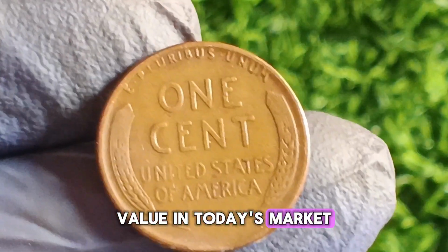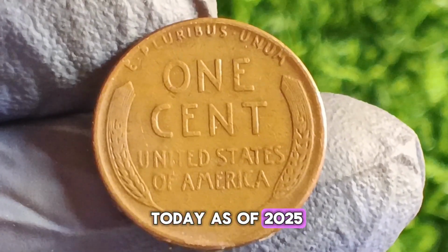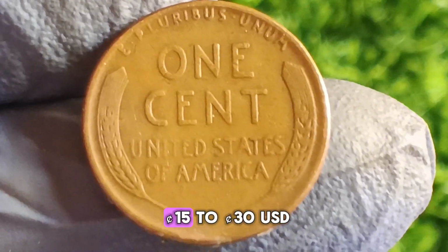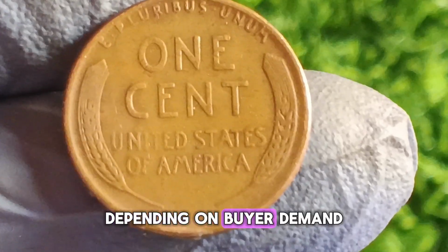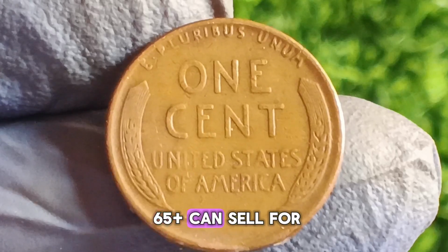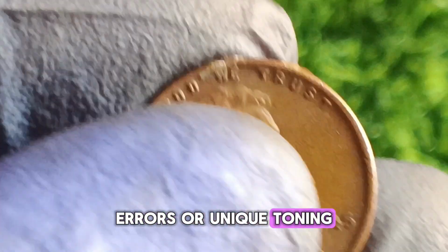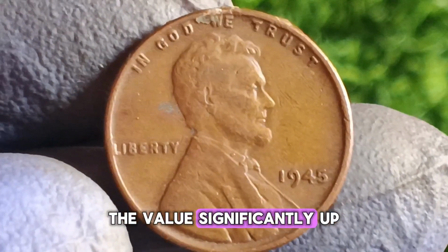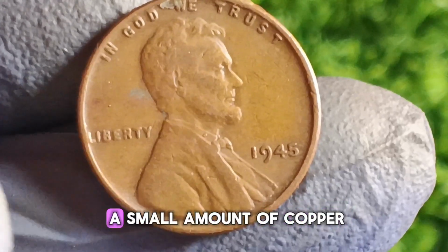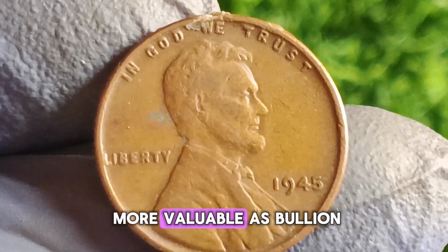Value in today's market. So, what's this penny worth in fine condition today? As of 2025, fine condition, no mint mark, market value is around 15 cents to 30 cents USD, depending on buyer demand and copper price. High-grade specimens, MS65 plus, can sell for $10 to $25 or more. Errors or unique toning may increase the value significantly, up to $100 plus depending on rarity. Remember, this coin contains a small amount of copper. When copper prices surge, bulk copper cents become more valuable as bullion.